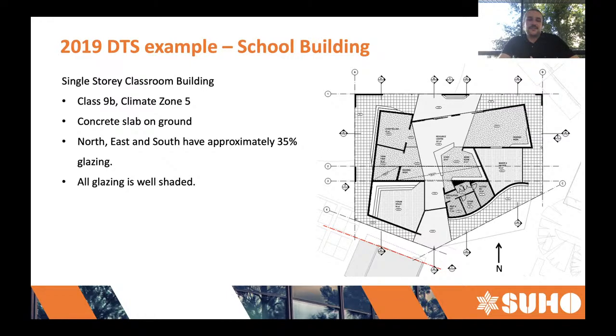Okay, so we'll just touch on a couple of examples here, just to demonstrate deemed to satisfy requirements, I suppose. This is a single-story classroom building. It's class 9B, so it's daytime operating, and it's in climate zone 5. It's concrete slab on ground. It's got approximately 35% glass to the north, east, and south. North is up the page on the floor plan there. And all the glazing, importantly, is well shaded. So there's probably between 2 to 4 meters of shading over all of the glazing in the building.